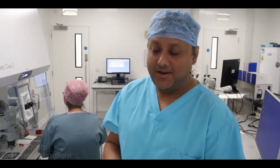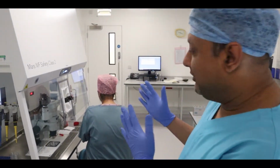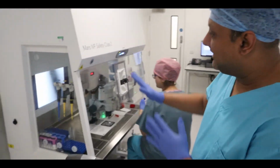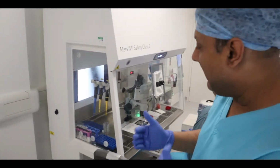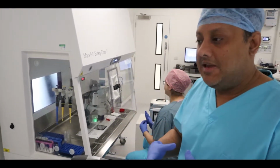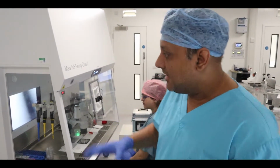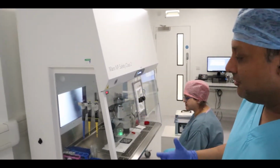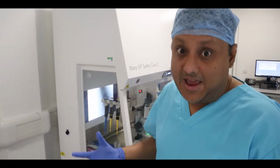Hello there. We're actually doing an egg collection today in the laboratory, and we'll be filming the theater aspect in a separate video. But what we're doing here today is you can see that the embryologist is set up in this flow hood, as we call it, which is blowing in clean air throughout. One of the requirements is that the eggs and embryos have to be procured or extracted in a very clean air environment. So what this hood enables us to do is maintain a very clean air environment. We call it grade A air.